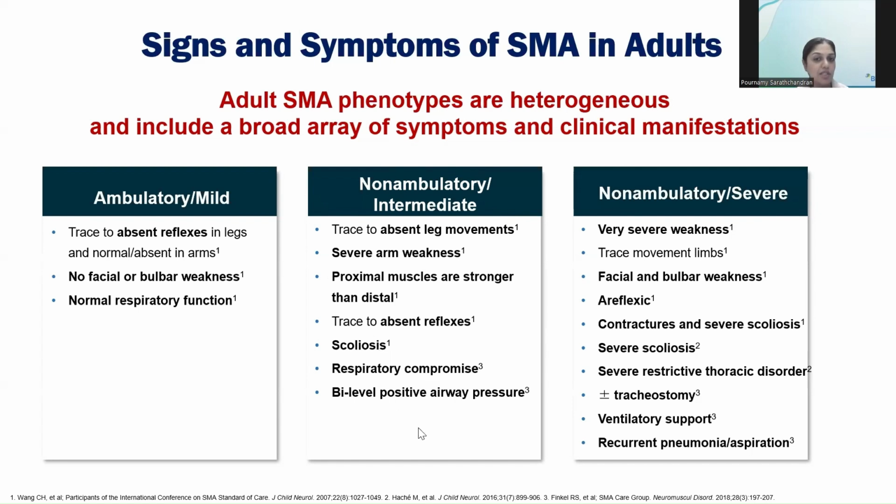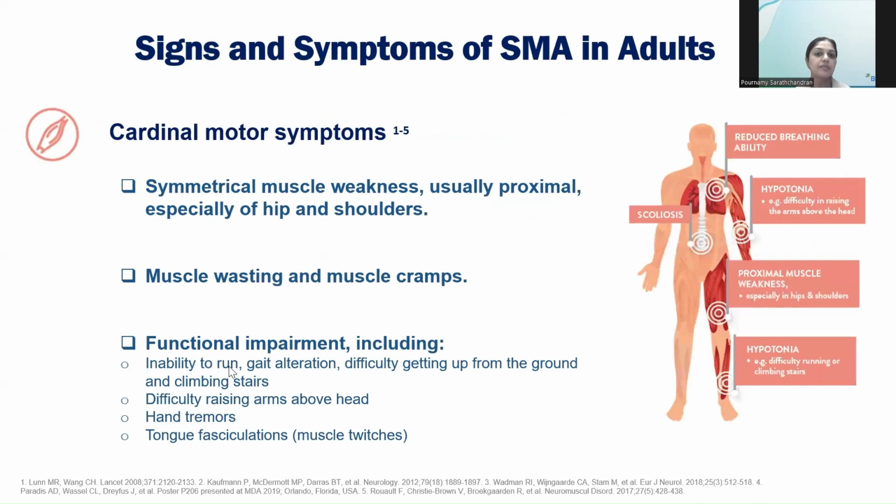The non-ambulatory intermediate type have severe arm weakness and leg weakness, but they do not have much bulbar weakness. The respiratory compromise, although it can occur, is not that severe. They can usually manage with BiPAP. The mild ones are the best ones, which can respond to treatment. They have leg and arm involvement, but usually no facial or bulbar weakness, and they have normal respiratory function.